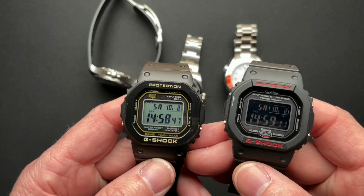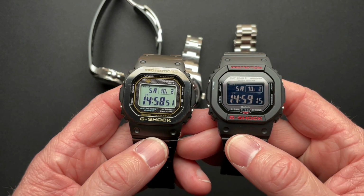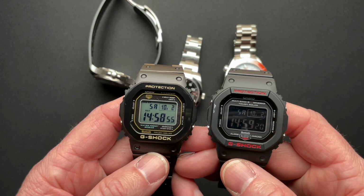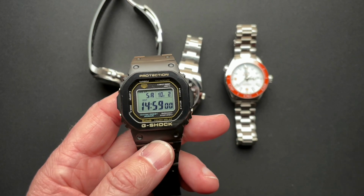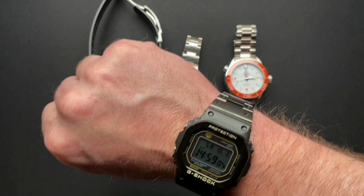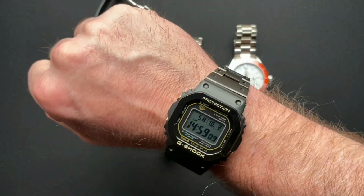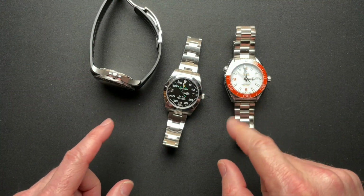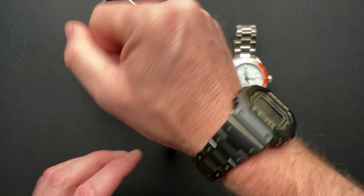Because these are quartz, because these update from the atomic clock, which are out of sync, sorry about that, where they sit in the house, they don't always get their sync every day. But these are just my grab and go. If I'm just going to run to the store, I'm going to be gone for half an hour, something like 20, 30 minutes, I don't want to spend 5 minutes setting one of these. I may just grab this, throw it on my wrist, and out the door I go.